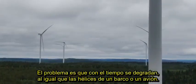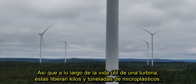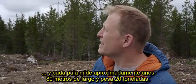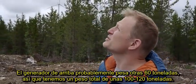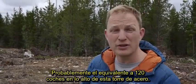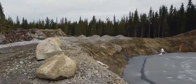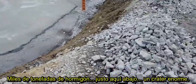Over time they degrade, just like a propeller on a boat or a propeller on a plane. So over the life of a turbine, they're throwing out kilos and tons of microplastics. These turbines are 140 meters up to the generator, and each blade is approximately 80 meters long, weighing 20 tons. The generator on top is probably another 60 tons. That's about 100 or 120 tons, the equivalent of maybe 120 cars on top of this steel tower. And what lurks beneath is a massive raft of concrete. Thousands of tons of concrete down there, a massive hole.